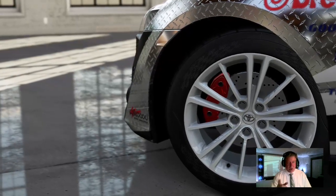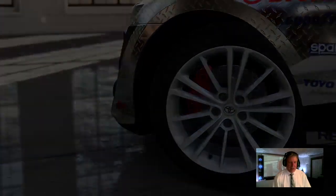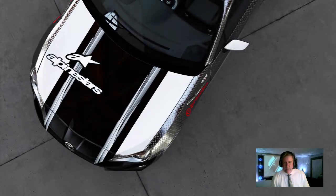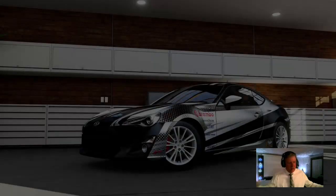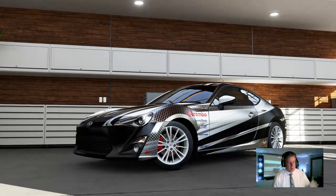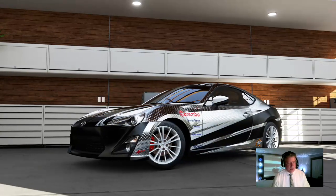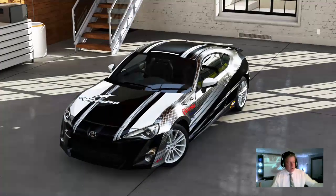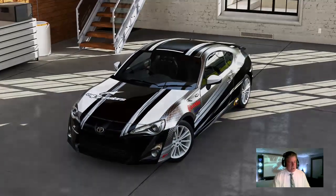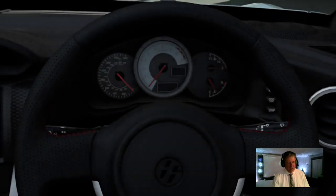Again, I've got another car to show you guys. That'll be next time. But that's about it. We're a little bit over 30 minutes. But this is one of my more successful designs too. Sharp looking car, absolutely beautiful. Good branding, good placement, all that stuff. Really neat stripes and stuff like that.